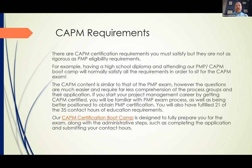The CAPM content is similar to that of the PMP exam. However, the questions on the examination are much easier and require far less comprehension of the process groups and their application. If you start your project management career by getting CAPM certified, you will be familiar with the PMP exam process as well as being better positioned later to obtain PMP certification. You will also have filled 21 of the 35 contact hours of education requirements.